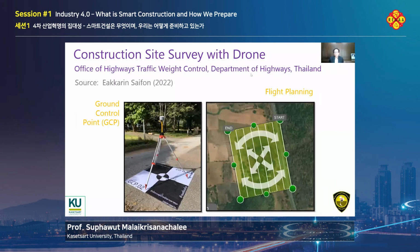The last technology that we're going to be talking about today is drone. The Department of Highway has been using drones a lot these days. They use drones for construction surveying. They use drones for construction inspection and monitoring. Like in this example, the Office of Highway Traffic Weight Control has used drones for their construction surveying.